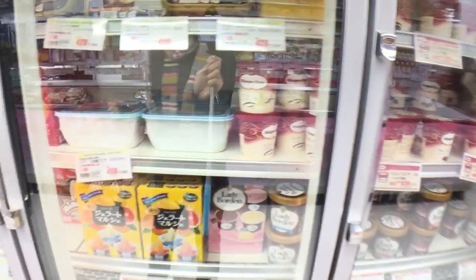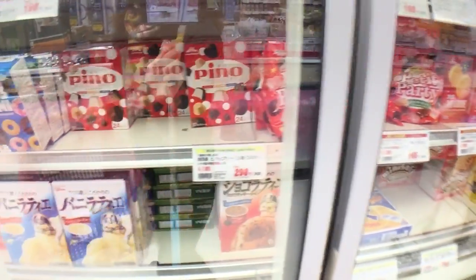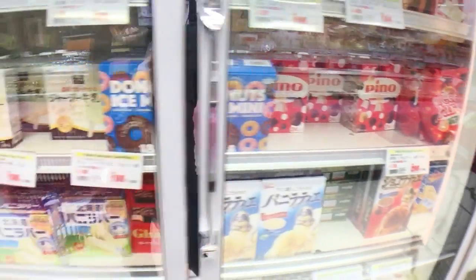Okay, their ice cream section. Gosh, I miss the gallons and buckets of ice cream that we would find at home. They have these small packs. Like, you can't keep these in the fridge for more than 2 days, 3 days. I would eat all of them. Okay. What else?